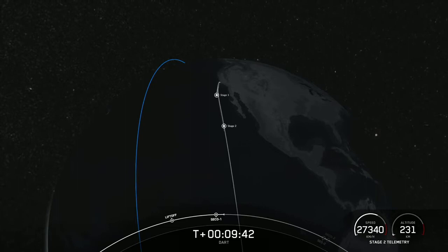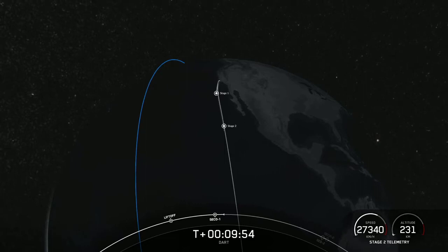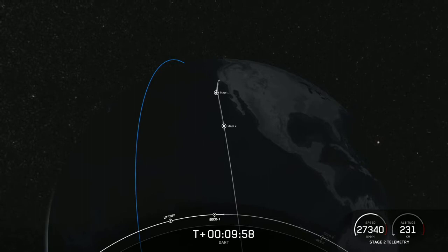So at this time, our mission isn't over just yet. The second stage is now embarking on its first coast phase. Coasting in this orbit will last about 20 minutes, and we will light that MVAC engine for a second time shortly after T plus 28 minutes and 38 seconds. So we'll see you back here at T plus 28 minutes.